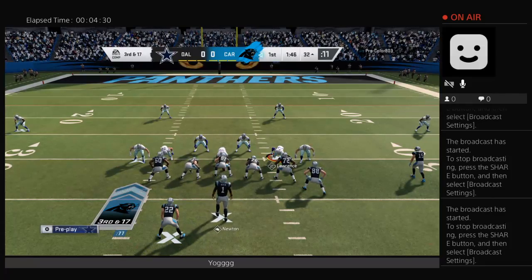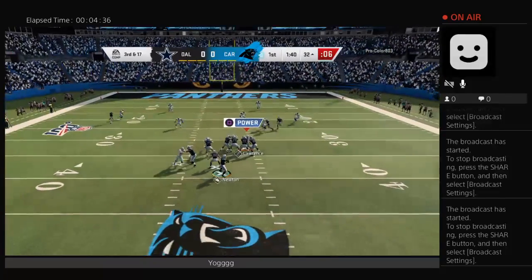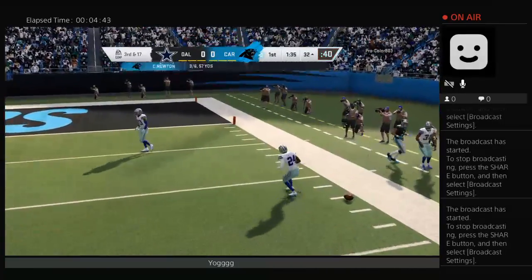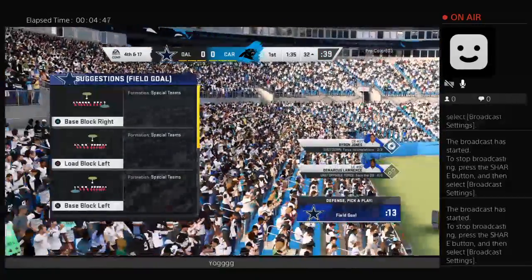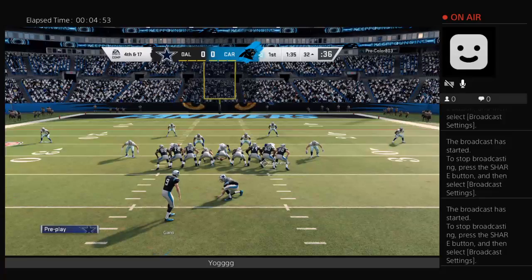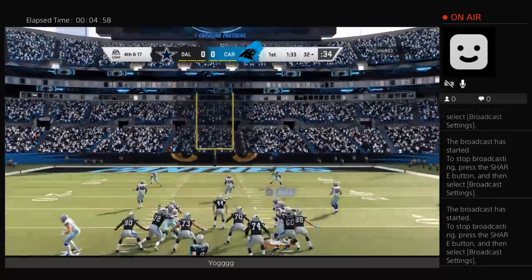Let's go one more. Check the backer, check the backer. Here's Newton. And that will be incomplete. That's already the 3rd time they've looked his way on this opening drive. He's caught one of the 3. That doesn't mean they won't continue to go in that direction. It feels like they think they've got something good going there, and they think those numbers are going to increase.